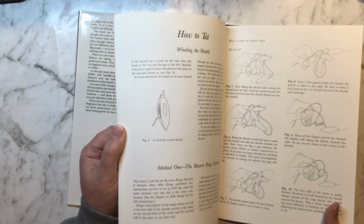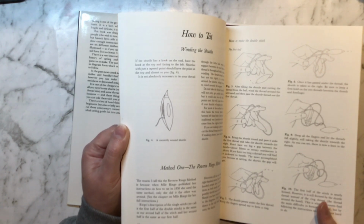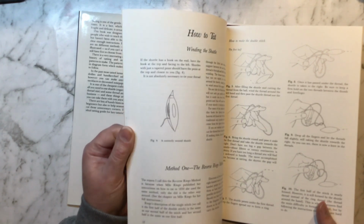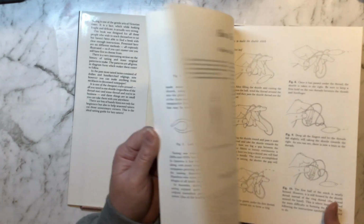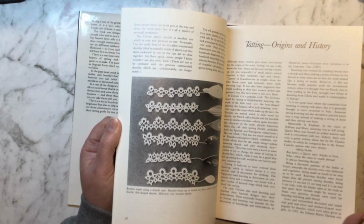I did look at bobbin lace. There was a book on bobbin lacing. Yeah, one look at that, I was like, nope. That looked way too hard. Oh yeah, they are shuttles. So that looked like a good one.